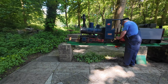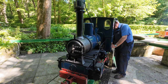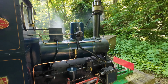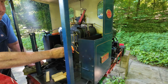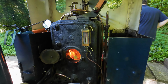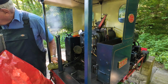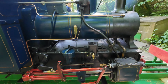I'm just having a wander over to one of our members with his amazing loco. I meant to ask him what it's based on. It's a beautiful engine. Belpaire firebox. This member of ours, he actually lives in the Lake District. He travels down to our track on our running days and takes part in the day's run. Interesting locomotive.